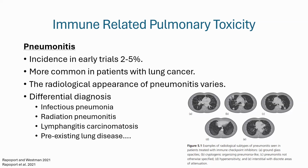The radiological appearance can vary, and down at the bottom here, we can see the different subtypes they describe: ground glass opacities, maybe a cryptogenic organizing pneumonia-like pattern, or hypersensitivity patterns as well. And so that's where the differential diagnosis becomes quite important, because that can look like any of the other patterns of lung disease that we see. So it's important to consider that this could be an infectious pneumonia. If somebody's had prior radiation, is it maybe radiation-related, lymphangitis carcinomatosis, or maybe a pre-existing interstitial lung disease?